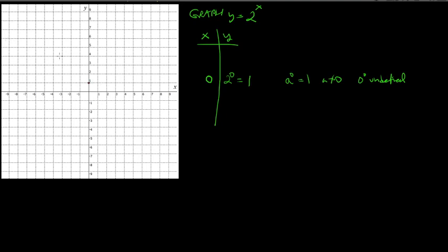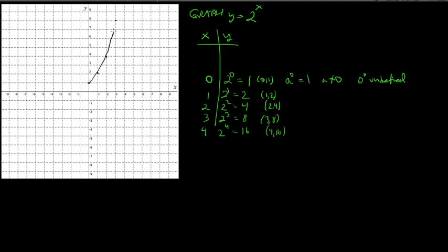All right. Let's keep going. Let's plug in 1. 2 to the 1 is just 2, so we'll plot the point (1, 2). We did (0, 1) already. 2 squared is 4, so we have the point (2, 4). And then 2 to the 3 would be 8, so that's (3, 8). If we plug in 4, we get 2 to the 4th is 16, which is off the scale here, so we might as well just end it here. So we'll plot these points: (1, 2) right about here, (2, 4), and (3, 8) way up here. When you connect the dots, you can see this does indeed increase very quickly.